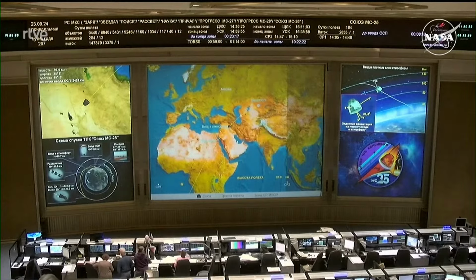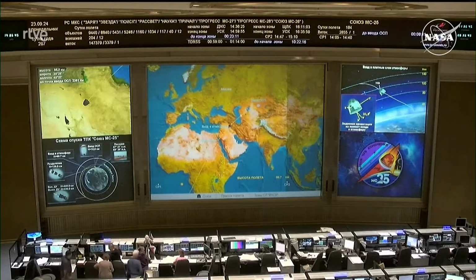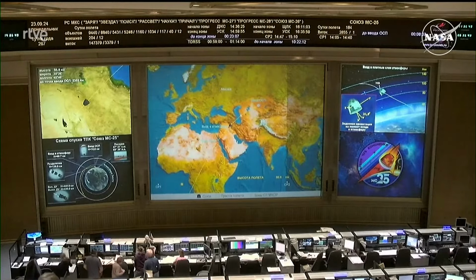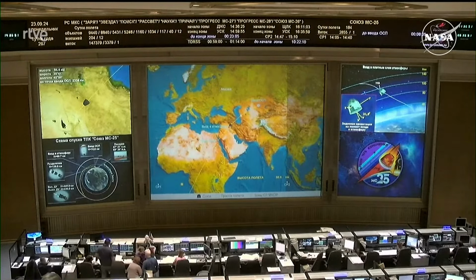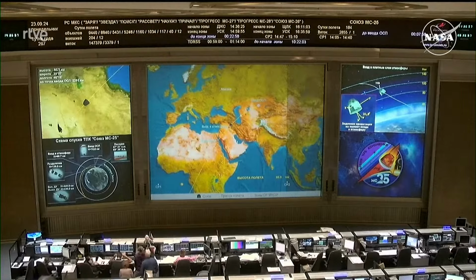This is Mission Control Houston. The Soyuz and its 3 occupants have entered the Earth's atmosphere, barreling toward their landing site on the steppe of Kazakhstan. They should be entering into the plasma regime just a few seconds from now, with landing scheduled just over 22 minutes from now.